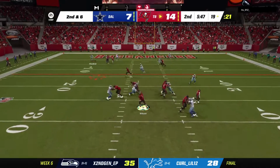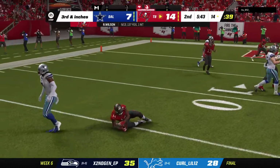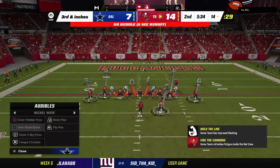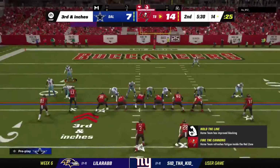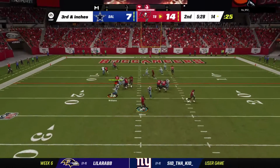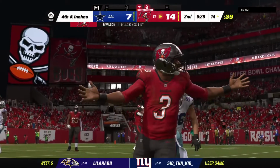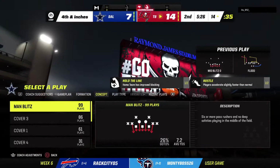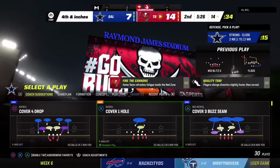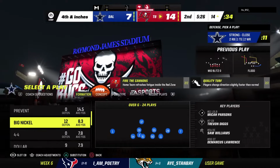Wilson. And a quick throw here. That's complete. And they're going to get this down inside the 15. Wilson now to throw on third down. To the end zone, but it's incomplete. What an excellent defensive stand there in the red zone. Nice tight coverage. They certainly recognized how important it was to bring up fourth down here.